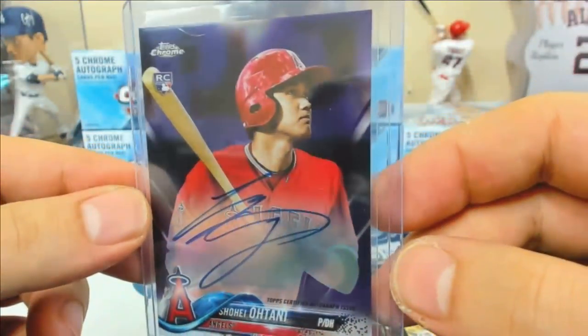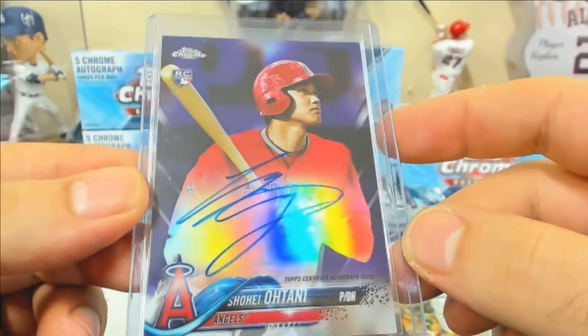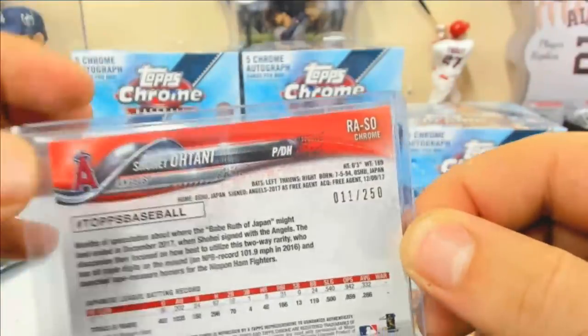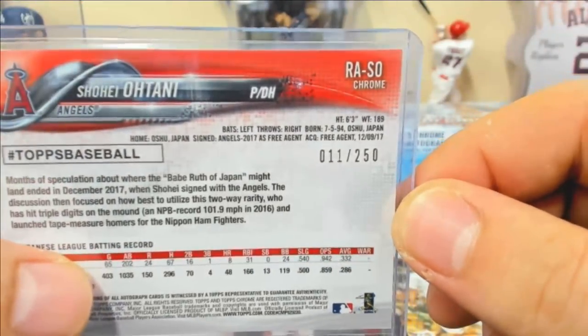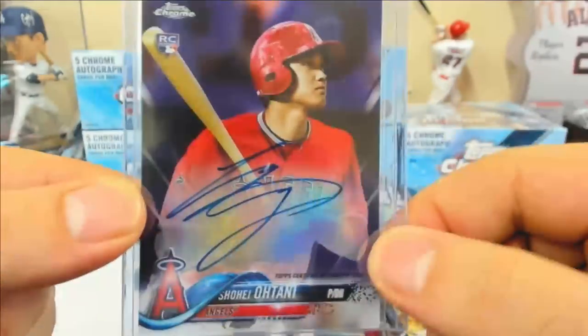Nice Ohtani purple refractor rookie auto. Pretty cool. Haven't pulled a purple yet, so that's cool. I got purple and a couple of blues on the old trophy mantle there. 11 of 250. They're not mine, but it's like big game hunting there. Nice little hit.